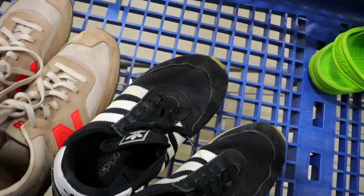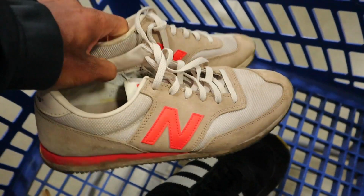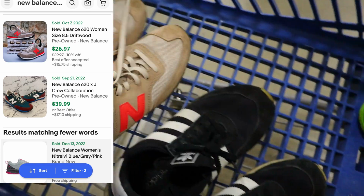Everybody else. So I went to the shoes first. Got some New Balances right here. Gotta clean them up a bit, but should be able to get like 30, 40 bucks on these.